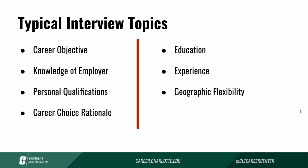So the geographic flexibility. And last but not least, past achievements. So what are some accomplishments that you've had in past workspaces that you can bring to this work environment to help it thrive as well? So all of these are some areas in which you may see some questions come up. So these are some areas of topics. So begin to think about those prior to the interview.